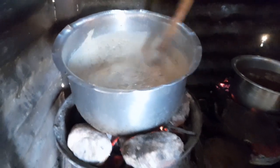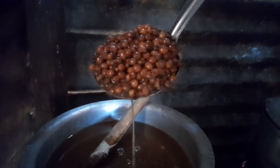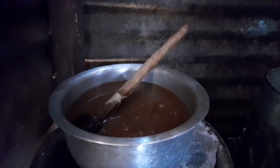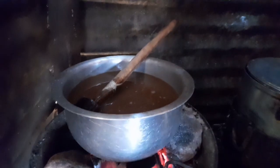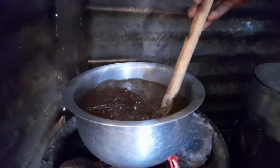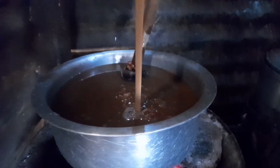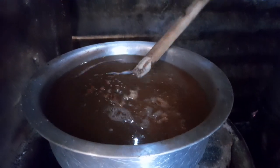It's ready. Pigeon peas, also known as lapena, is one of the most enjoyed northern traditional delicacies that you must try anytime you come to Uganda. It's mixed with simsim or groundnuts.